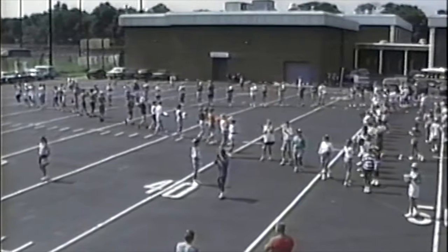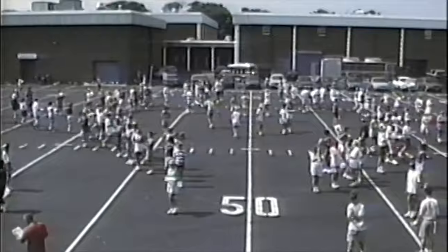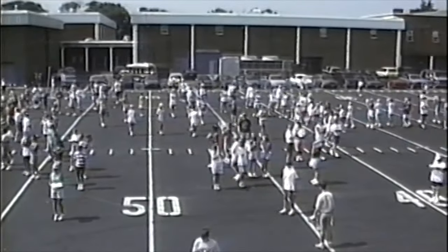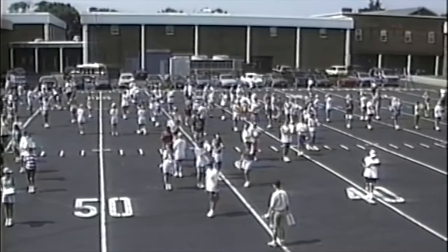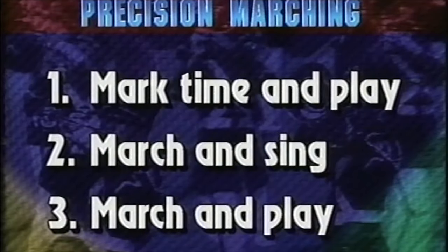Repeat each movement approximately 10 times before going on to the next. Encourage students to look up while marching and check the position of their field marking only after they arrive at that position. The band should rehearse each phrase in these three steps. Mark time and play the musical phrase, march and sing the phrase, then march and play the phrase.